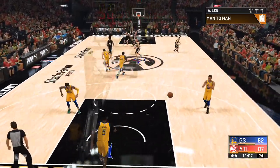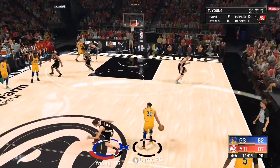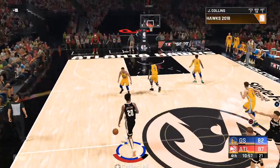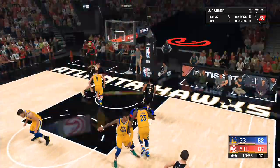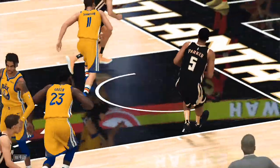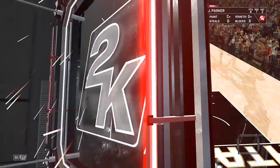60 seconds off the clock here in the fourth. From deep three-point range. Rebound by the Hawks. Land's got 10 rebounds here tonight. So active. Young finds Parker. Yep, that one goes in there. And it's a 7-point Hawks lead. Beautiful location on the pass as usual. Led his man perfectly.